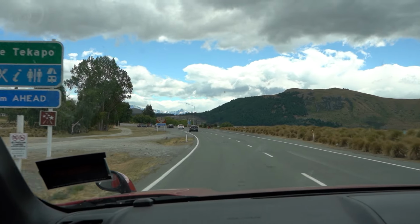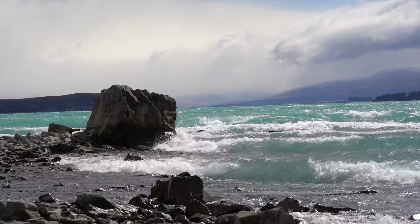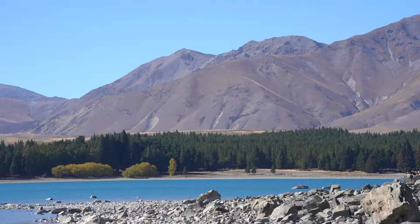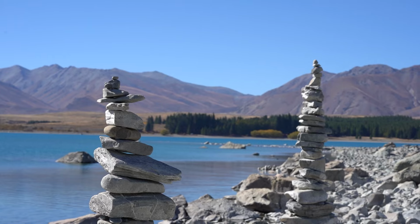Once you've had enough of looking down on the lake, it's time to get down to shore level and explore Tekapo town. It's home to the small little church of the Good Shepherd and has a sculpture park in the area close to the lake shore.